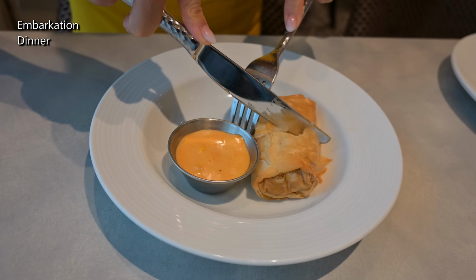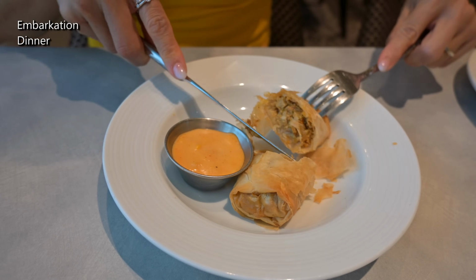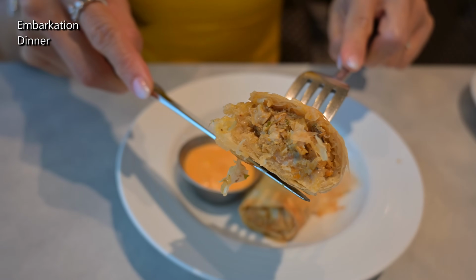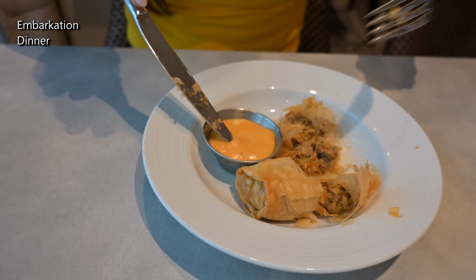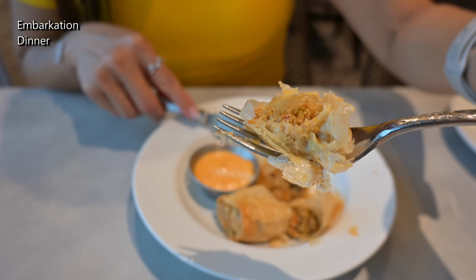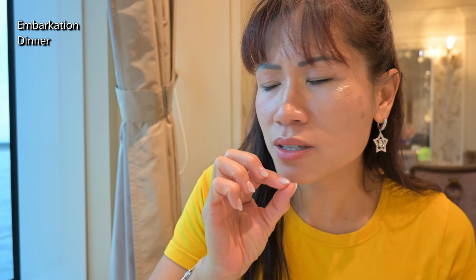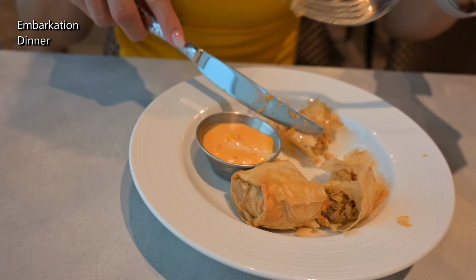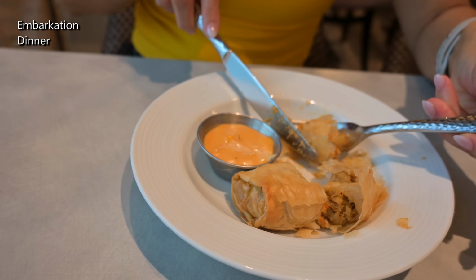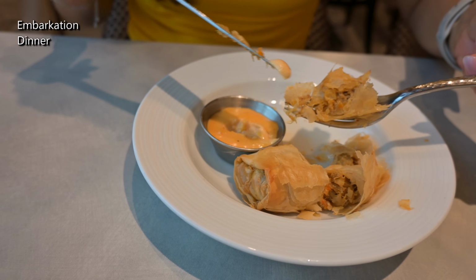Crawfish. Ooh, sounds crispy. So flaky. Ooh, I actually can smell the aroma of the crawfish. Okay, perfect bite. The pastry, very thin, but it's so crispy. It has a little bit of that gumbo flavor in the background, kind of the seasoning. It almost tastes kind of like that. Put a thumbs up.